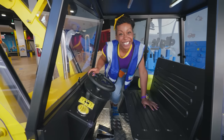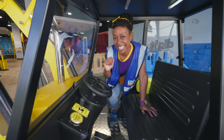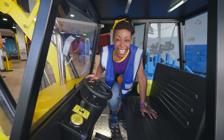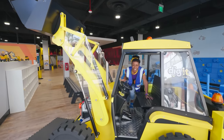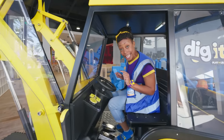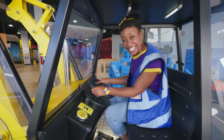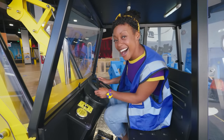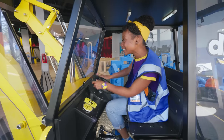I'm at my first construction vehicle. Can you guess what it is? I'll give you some hints. It has two arms and a bucket. That's right, it's a front loader. Check it out. Okay, let's see how it works. Oh, start engine. Start. Wow. Let's honk the horn. Honk, honk, honk. Excuse me, moving dirt here.